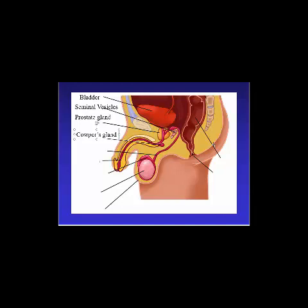This fluid is actually secreted by the Cowper's gland. So you see how this is the urethra right here? The semen ejaculates from the same exact place where the man goes to the bathroom. So they believe that this Cowper's fluid is there to buffer the acidity of the urine. Remember I told you semen doesn't really like that acidity. So it buffers the acidity that's left over in the urethra from when he urinates. It also acts as a lubricant.